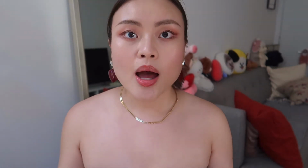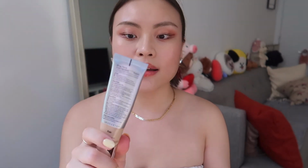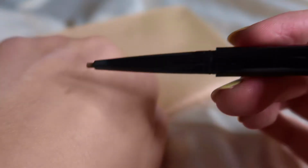If you like, you can still use those tools, and it would definitely help blending wise. But for me, I like it the most because of the consistency. It feels like a very hydrating moisturizer. So I feel like I can just use my fingers to spread everything out, and everything will just blend out very evenly. But the bad thing about this CC cream, I would say, is that it doesn't really have enough shades for everybody. So I hope in the future they will come up with more shades so everybody can enjoy this product.